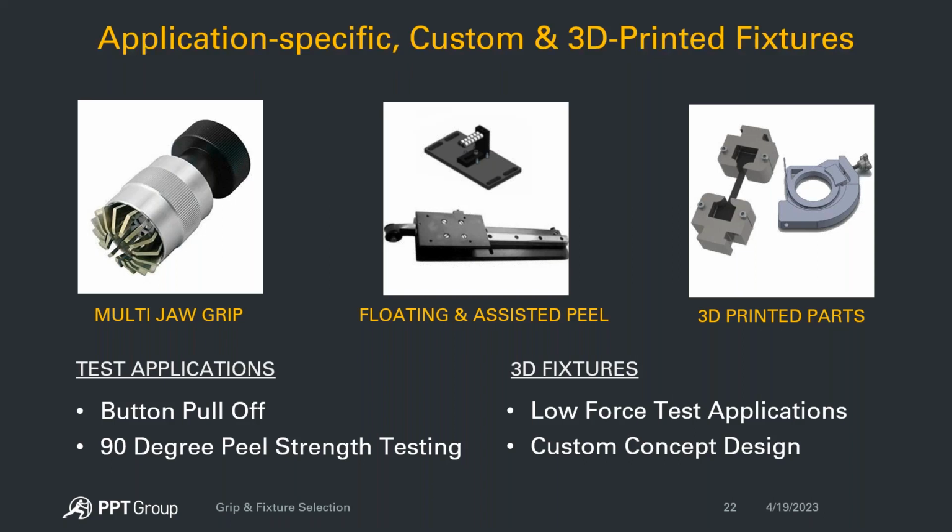The floating and assisted peel test. So the floating peel jig is used for 90-degree testing, just as the assisted peel table is, to maintain 90 degrees as any sample is under peel or adhesion strength testing, to maintain that 90 degrees in the test.